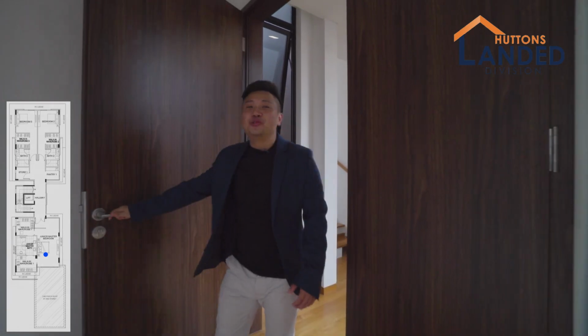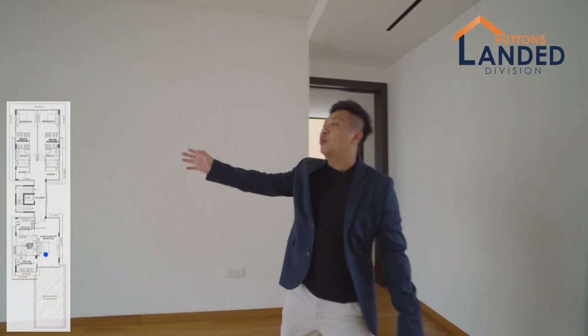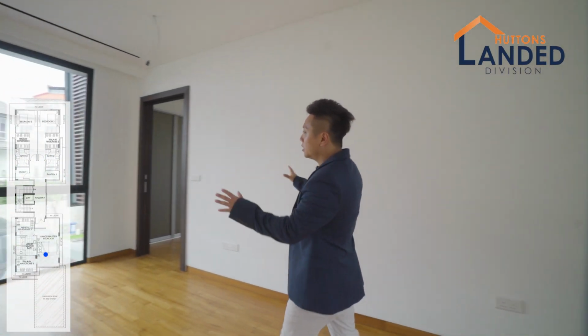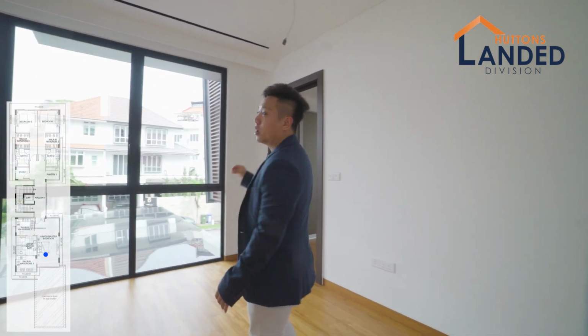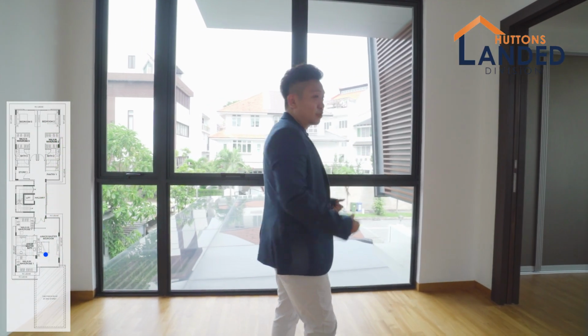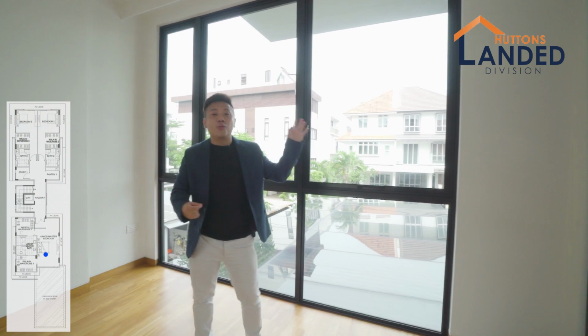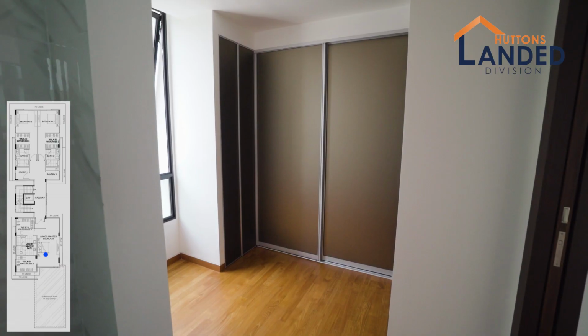Okay, welcome to the junior ensuite. So this is a huge junior ensuite. As you can see, the orientation of this junior ensuite, we are facing slightly to the east. So if you're someone who loves to wake up having a little bit of morning sun, this is one of the bedrooms that you can consider having as your own. On the left side is your walk-in wardrobe. Let's go check it out.